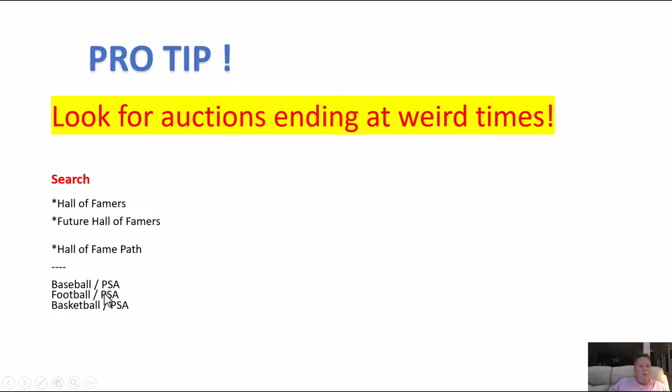The other thing you can look for is to search for a slash and PSA. This will show you cards that maybe are numbered to 99, 299, 400, 500, 499, and look for PSA. And again, all of these are auctions. I do search on auctions. That's all I'm doing. At weird times, I'm going in and I might type in Bobby Witt Jr. at 2 o'clock in the morning and see what auctions are ending soon. And you'll pick up a lot of really good deals.